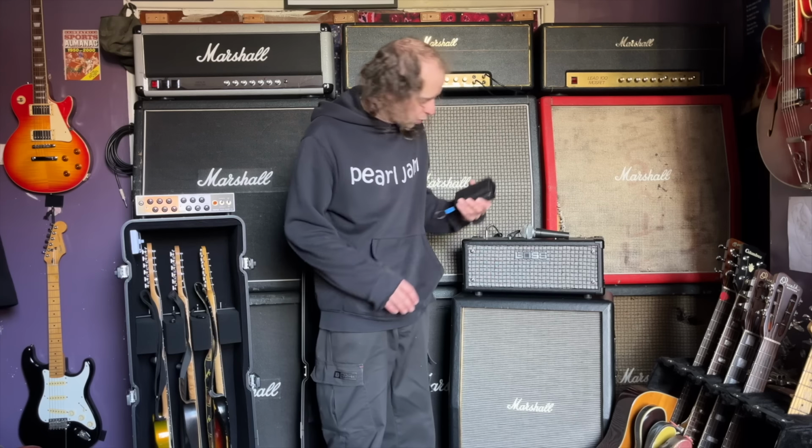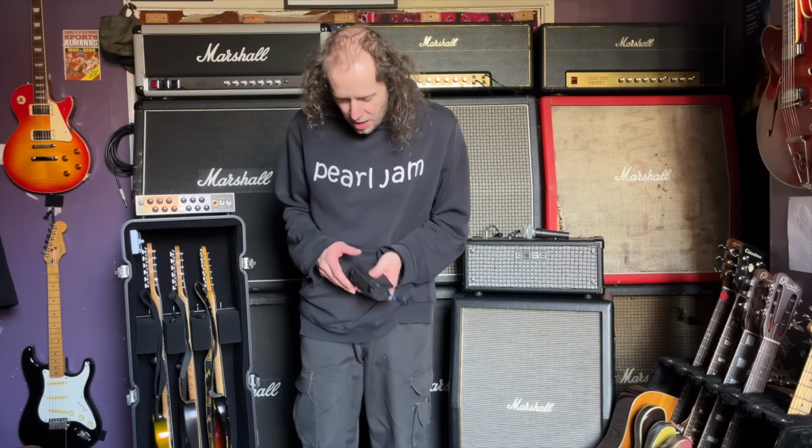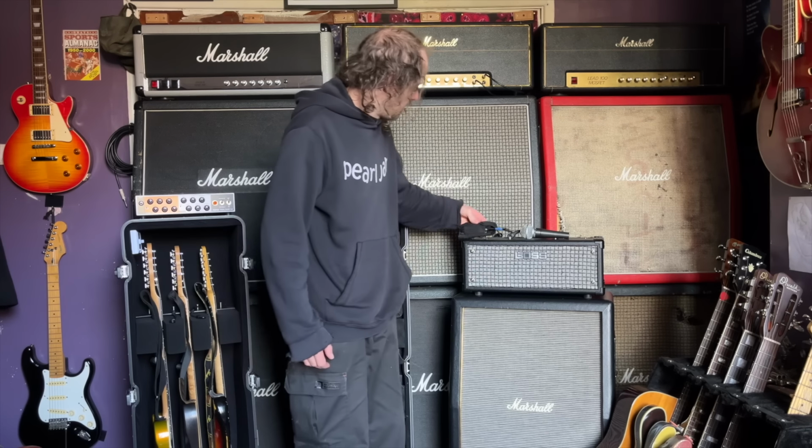I'm going wireless as well. People with tube on this. Well, I just love wireless now. I've got a Shure wireless, and the wireless pack's in there. Always important in this day and age.